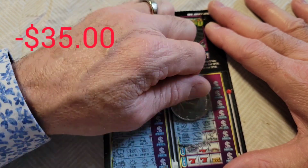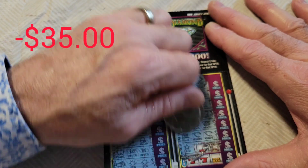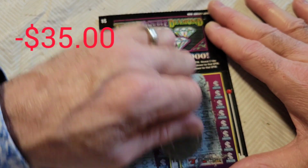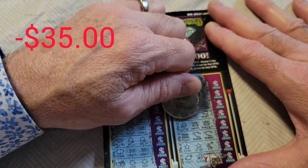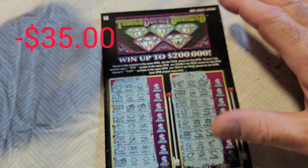A bank. A wishbone. No good. A star. How about it? Nope. A key. And the last one, then we'll move on to the other one of these. A rabbit's foot, a clover, and a wishbone. So this one is no good, loser. Let's do the other one.